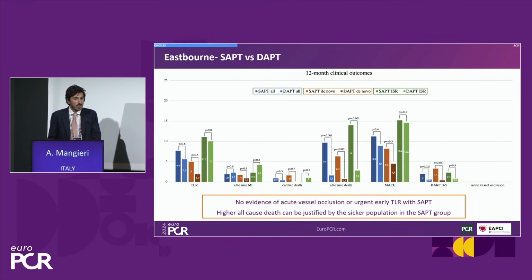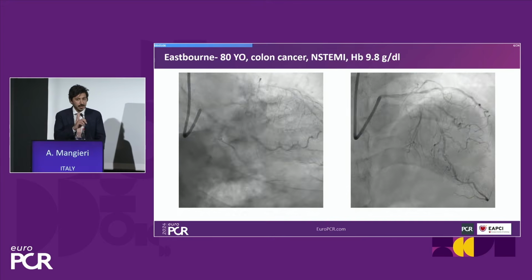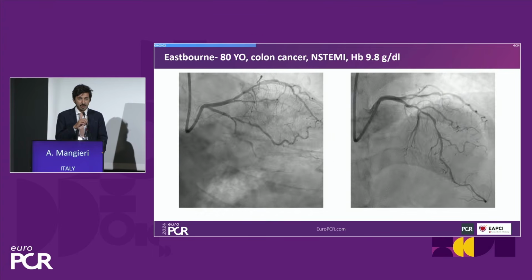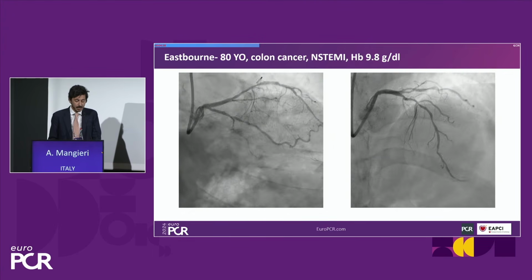Of course, if you look at the all-cause data at 1 year follow-up, you see that there is a big difference between the two groups, but I think it's related to the general features of the population, because patients with the single antiplatelet therapy were sicker compared to the ones treated with the DAPT. But in general, we are treating a lot of sicker patients with the passing of time. Take, for example, this case of an 80 years old.